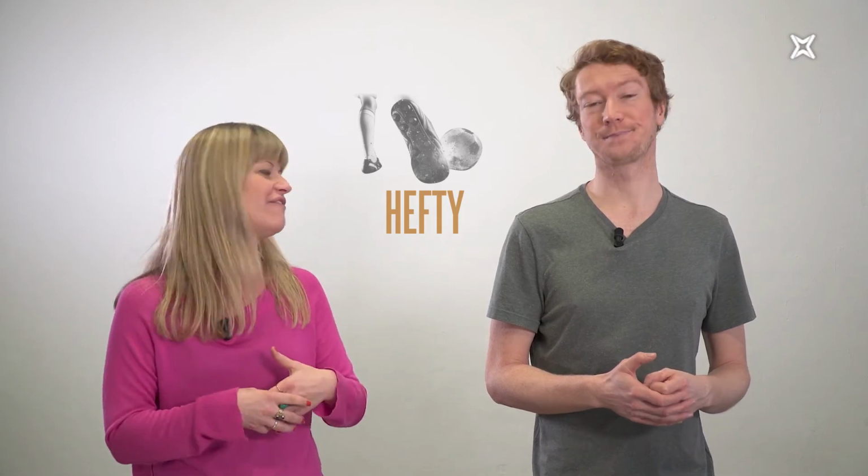The next one means heavy, but can also mean strong. We can use it to talk about, for example, kicking a football. Yeah, so we use the word hefty. So, for example, she gave a hefty kick, which scored the winning goal. And nowadays, because we have so many apps on our phone, we don't need to carry around a hefty dictionary with us everywhere.